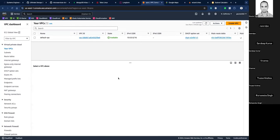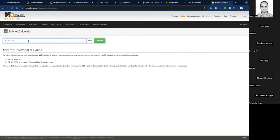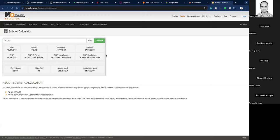And this has the CIDR block of 10.0.0.0/16, same one that I'm talking about here. So I take this and add /16 to it. That gives me basically 64,000 IPs. So /16 will mean this part is reserved for the network. The rest are for the IPs.